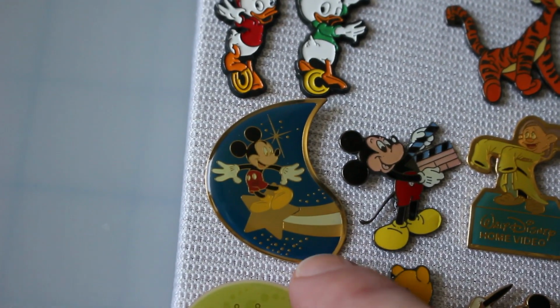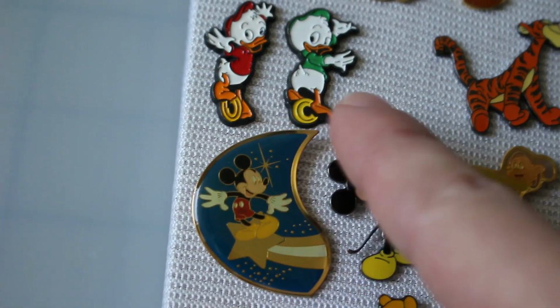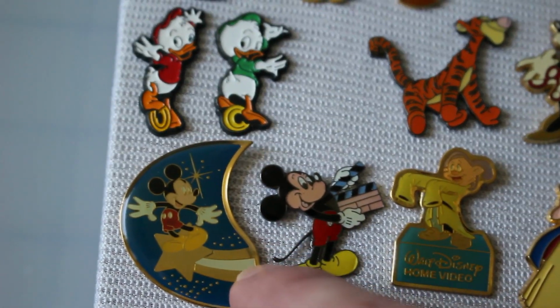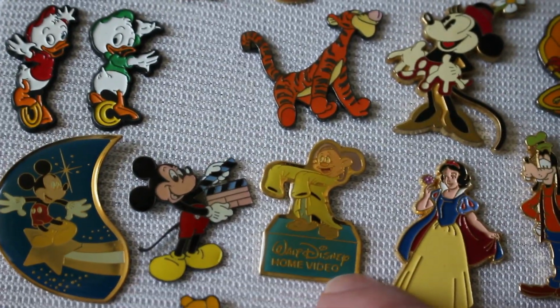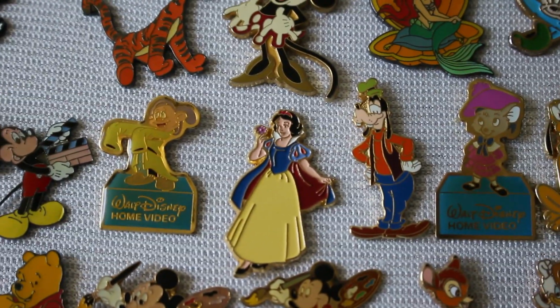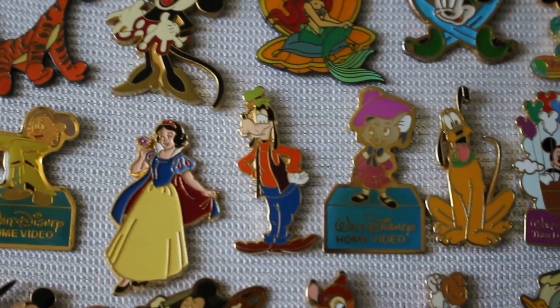That's a weird one. It's from the Disney store. I think it's like a set where there's another half to it that makes a hole. That one's cool. Look at his little tail. I'd be scared that it'd just come off. And there's a lot of home video or movie club pins. That is probably a Snow White Sedesma. That's a cute Goofy.